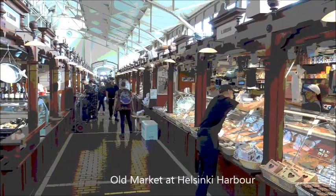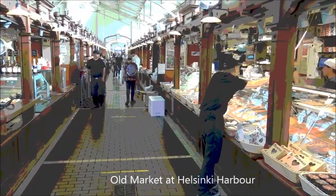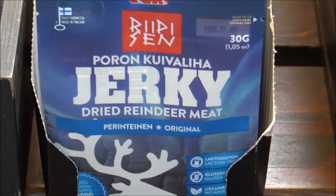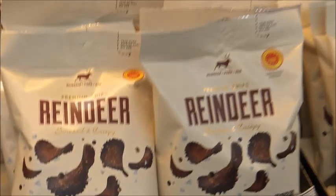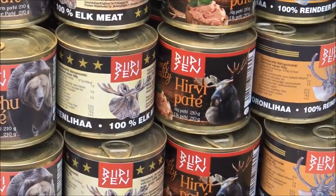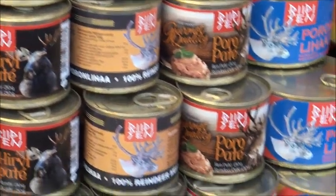We're now in the old market building of Helsinki. The building was built in about 1880 or something like that. A lot of reindeer products here. Reindeer snacks, reindeer dried meat. Well, not only. How about bear? Sliced reindeer meat, moose, it's all here.